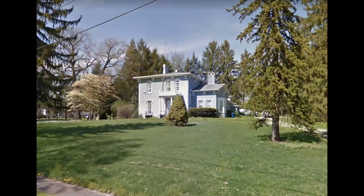Another house in the area, and which would have been contemporary to the Pennies, this is Rose Hill. This was the home of the Robbins family.